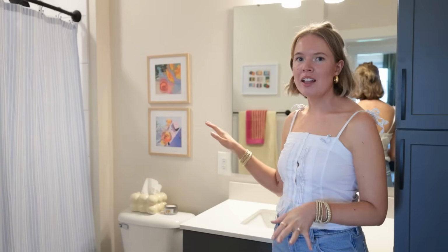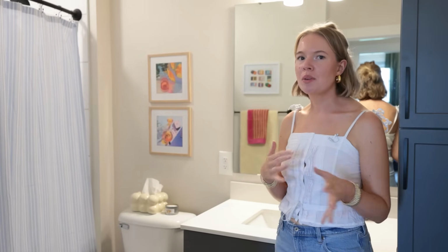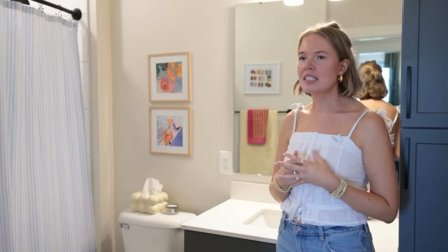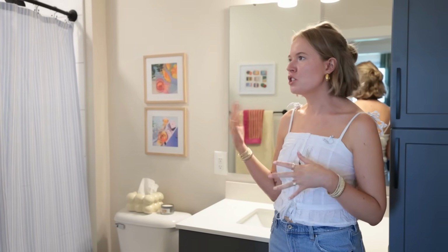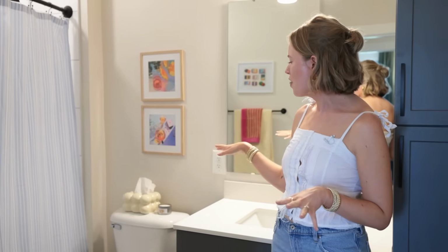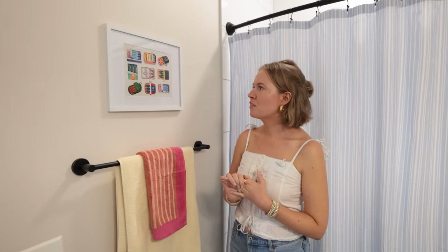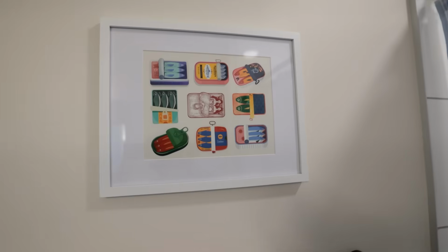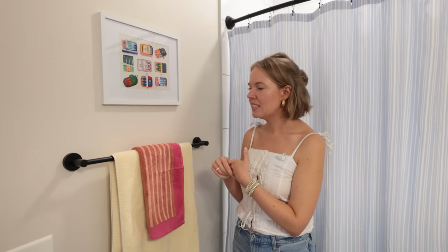I bought these prints a while ago. I just thought they were so fun, but I really had no idea where I was gonna put them because they don't really match the rest of my decor aesthetic, but I think they're so fun in here. They add such a nice pop of color. They're just from a local artist, and then the frames are just from Target. And then I thought that little tissue holder was so fun. It's just from Amazon. This print is just from Etsy. I got it printed out and framed it myself. And then I love having a fun little pop of color in the towels for guests.